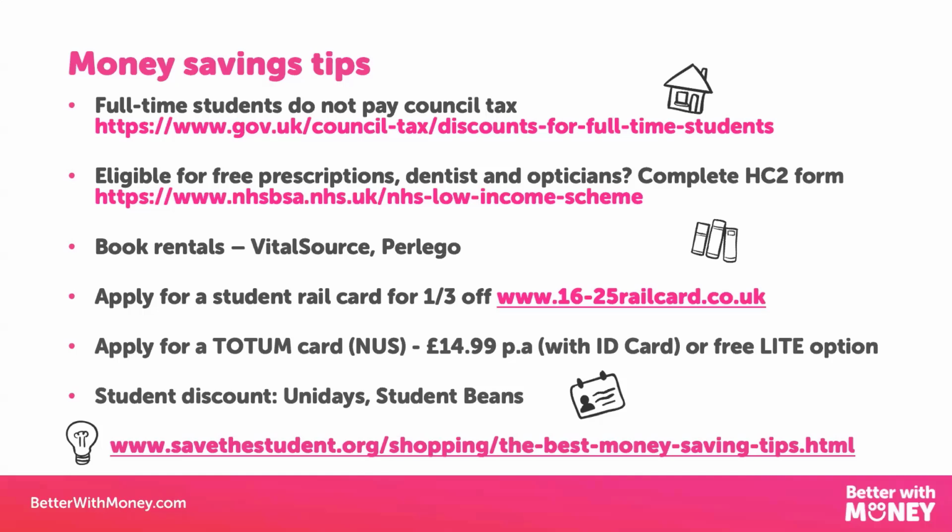But if we then move on to the final 2 points, as students, there are various options for you to access student discounts at businesses around the country. So first of all, there's the Totum card. This did replace the student's card, but you can opt for the free light version, as it's called, and this gives discounts in places like Pizza Express, ASOS, but then there's a full version as well. This does cost £14.99 for the year, but it does come with the added bonus of a verified proof of age ID card, which means actually you don't need to take your driving license or passport out with you when you are going out. And they will also give 6 months free for student Amazon Prime and discounts at places like Apple as well. So you can get a Totum card from age 16, so it might be worth looking into.